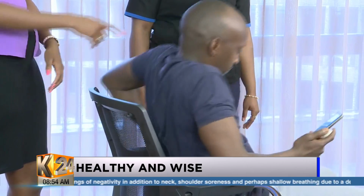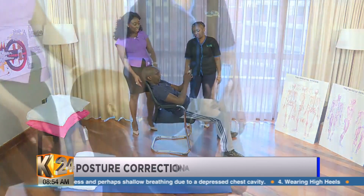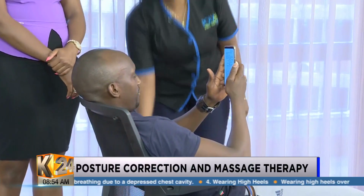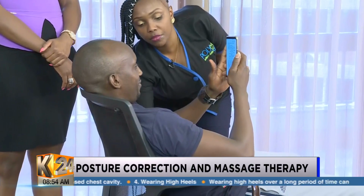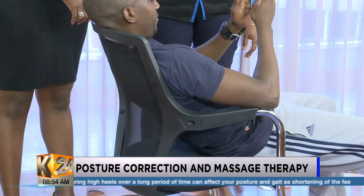All right. So how do we typically look at our devices? By bending the neck, the head forward. Wait, did you see what he just did? Yeah, slouching and reading. So this normally puts, you see the back is curved. Okay, wrong position.